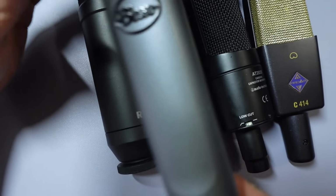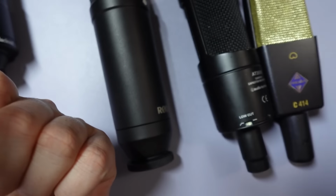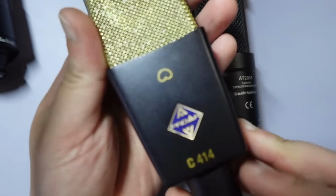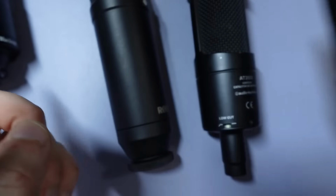So I would recommend the Blue Ember. This is $89. Sounds better than all those, okay? This is the Peluso C414. I've watched a lot of videos on this, including mine. This blows away those microphones, and it's cheaper than those microphones.